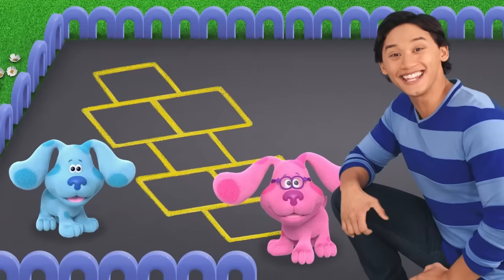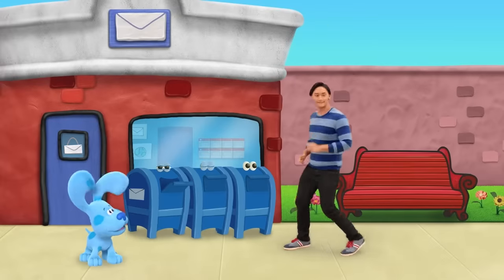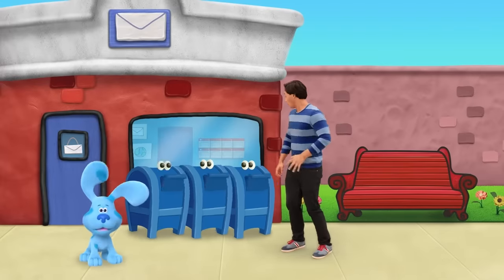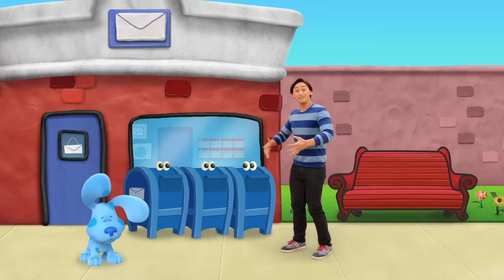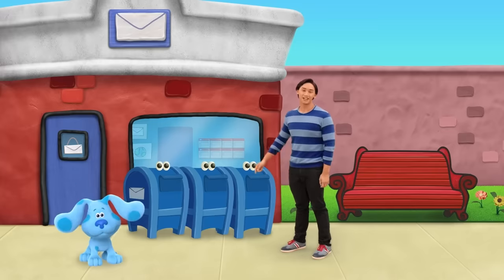Great job, Magenta! And we got so much great mail this week, we wanted to share some of it with you. Mail time. The mail's here? Oh, post office.